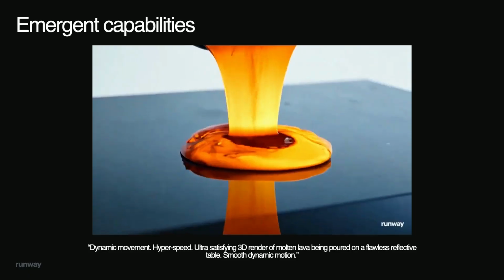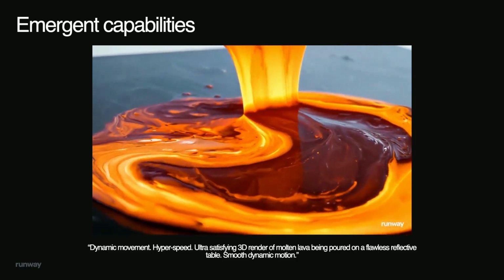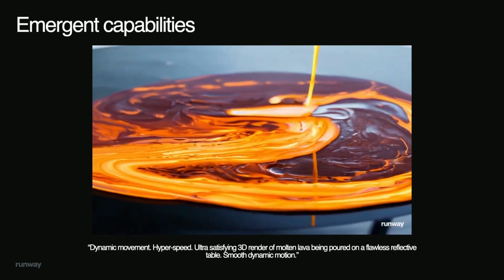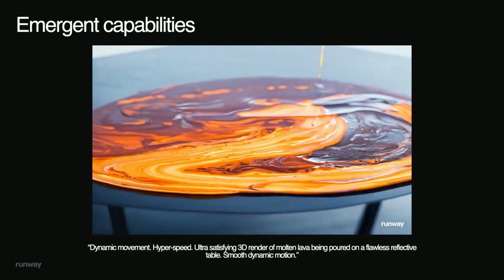This is another example of this completely emerging capability of the model to do liquid simulation. There is no inherent knowledge that we introduce into the model to understand how to simulate liquids, but the model has learned that on its own.